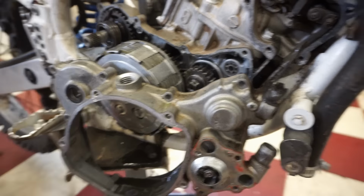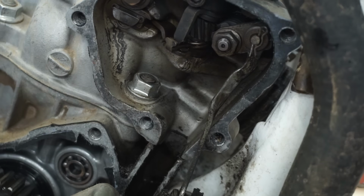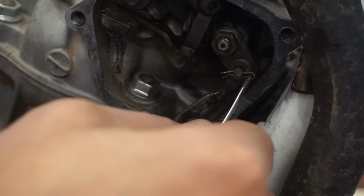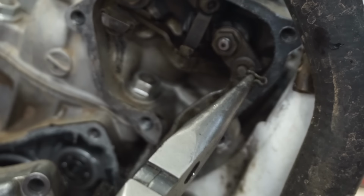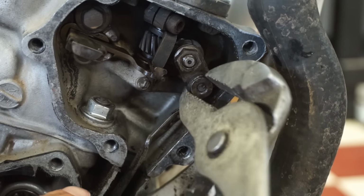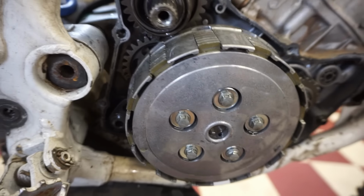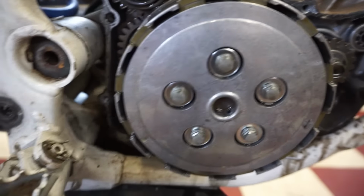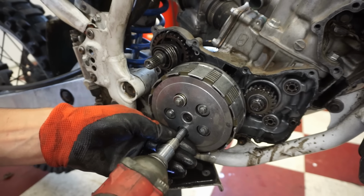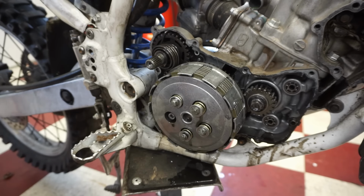So we have to disconnect the power valve. There's a little clip in there. If we pull it down. There we go. All right, cover's off. All right, looking in here. Clutch basket looks amazing. Power valves are looking good. Looks like new clutch springs too.